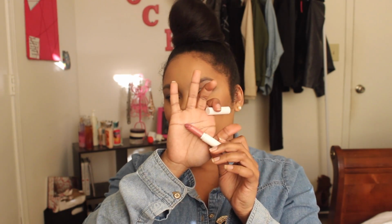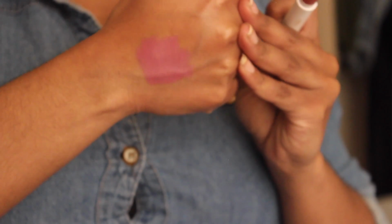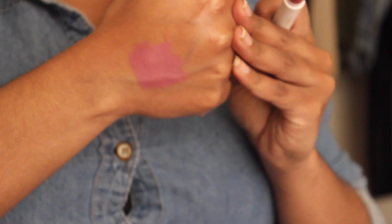This color is so pretty, and I just find myself reaching for this particular one a lot, because even though they're like deep dusty rose mauve colors, these are just colors that I normally reach for. These are colors that I wear on a normally everyday basis. So I find myself reaching for these a lot more than I do nudes and colors like that, just because these are the colors that look best on me.